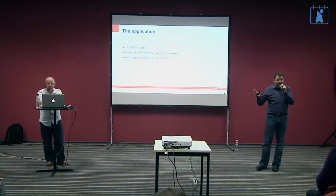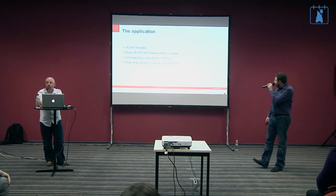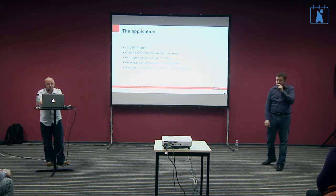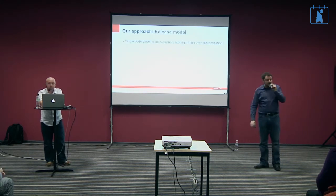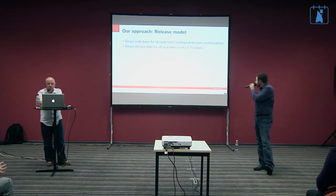May not be relevant to the database refactoring, but it is. Peak transaction volume is about 20,000 a minute, and average transaction volume is 5 to 7. The reason this is important comes in the release model. We are multi-tenant, so a single code base. Every customer runs it with favorite configuration over customization.